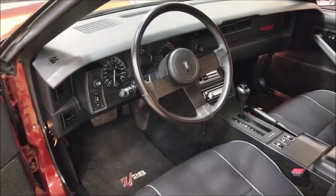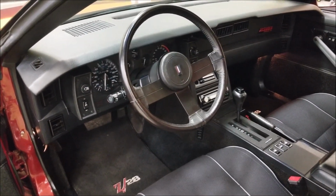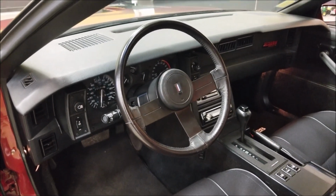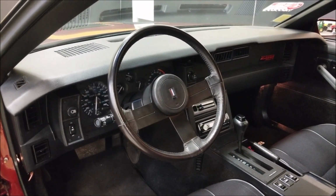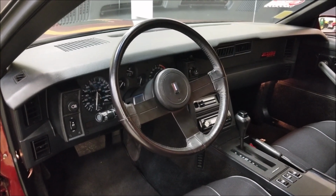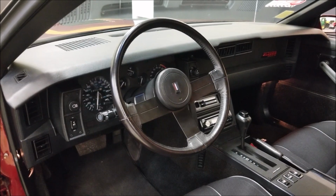Tilt column, fog lamps, cruise control, electric power rear hatch release, and it does also have the automatic close down, electric close down on it. And again, the automatic with overdrive transmission, which would have been an option.